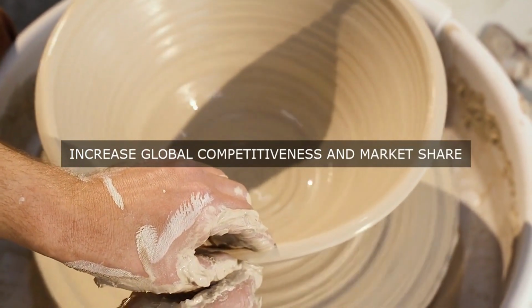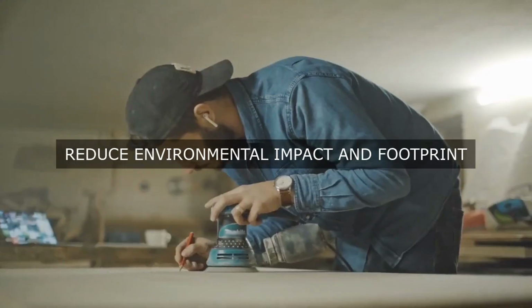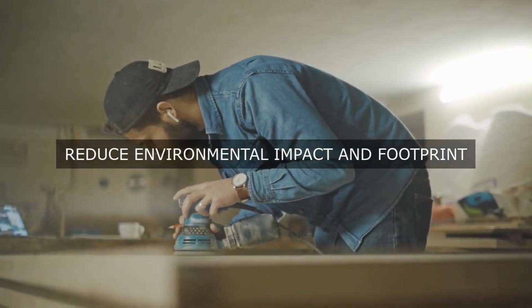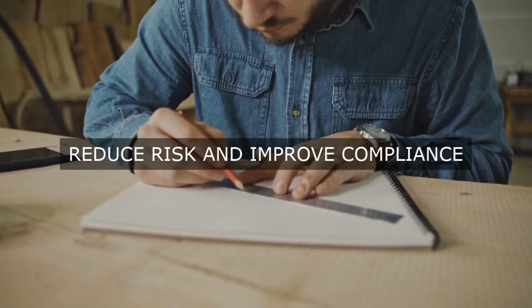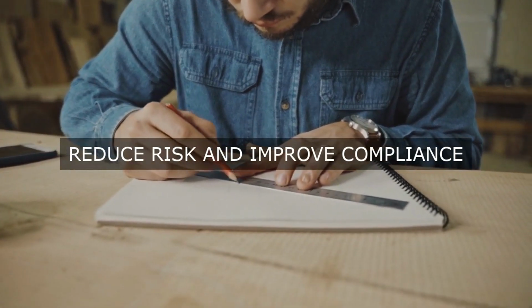Secondly, operational excellence seeks to enhance productivity by optimizing equipment performance, improving workflow, and reducing downtime. This is achieved through the application of techniques such as total productive maintenance, TPM, overall equipment effectiveness, OEE, and autonomous maintenance. By improving equipment performance and reducing downtime, manufacturers can increase production capacity, reduce lead times, and improve delivery performance.